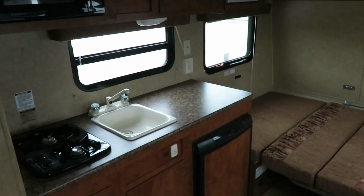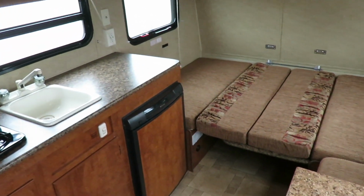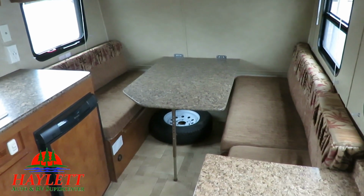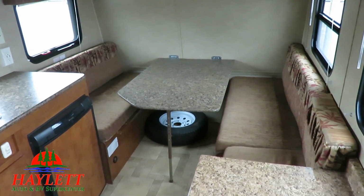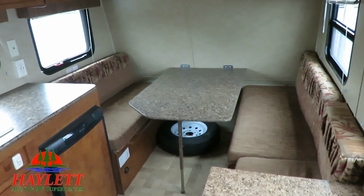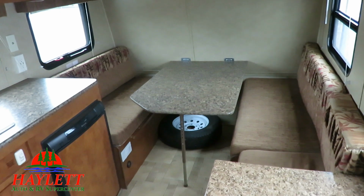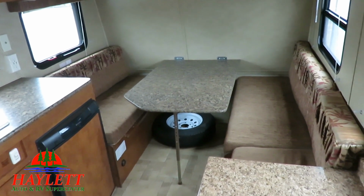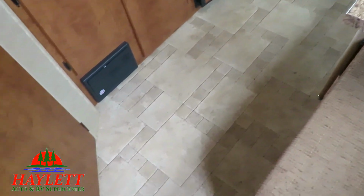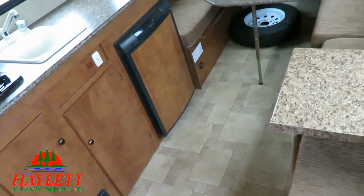Now, there is no full-time bed in this one. The front dinette up here will convert down into a bed. What's kind of nice about that, though, is it's plenty long. So for a tall person like me, you might duck in the camper a little bit, but you're not going to have to sleep up like a little fetus. You've got plenty of room to stretch your legs in here. Carpetless, easy cleaning, very well maintained. There's not a speck of dirt on this floor, short of my shoes walking through it.